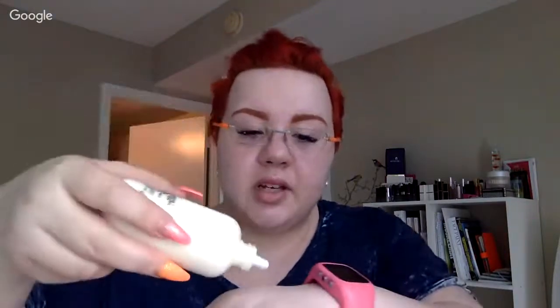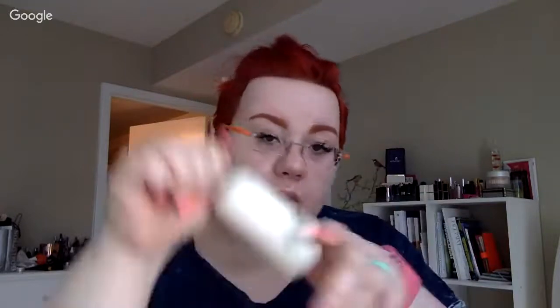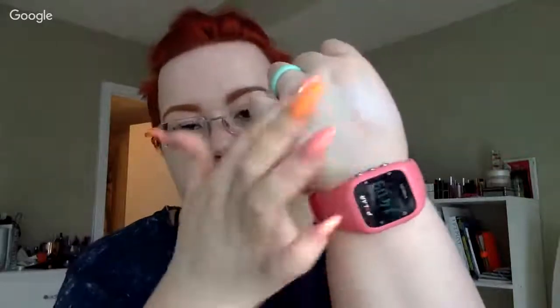So this one is on the sheer side of things. It comes in a dropper thingy. It's actually very convenient because you can really measure the quantity that you want to have out. And as you can see, it's very, very light. You can, for example, just brighten your skin.